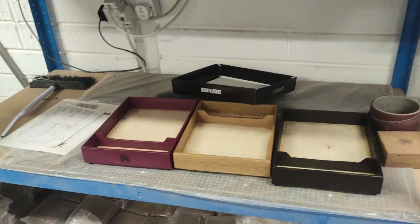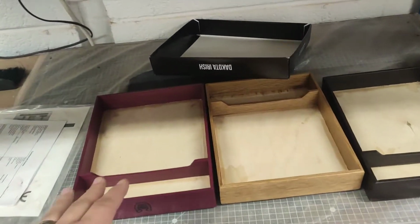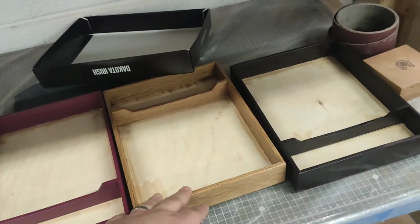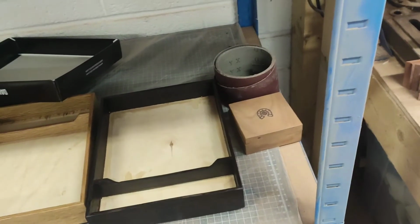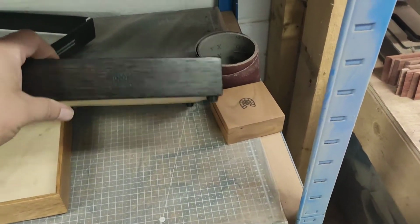Okay, so these are trays that are in situ at the minute. They just need their final coat of shellac, and then they're going to get their lining. This is going to get light felt, purple felt, green leather, and then cream leather. And if you've never seen wangi before, this is wangi. I highly recommend checking it out.